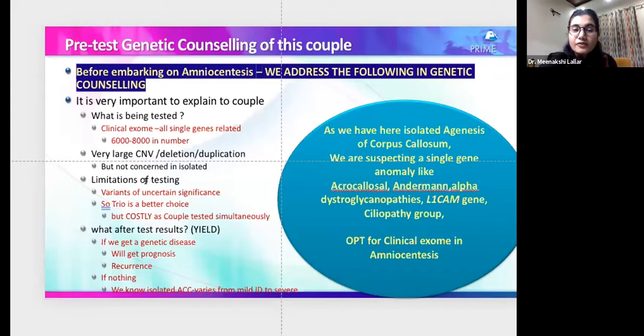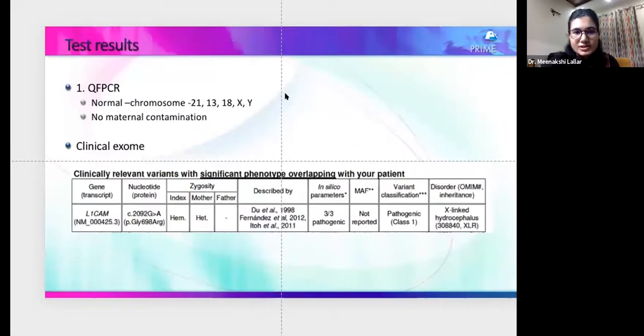After the test, after the amniotic fluid, I tell the patient, I will be able to tell you what is the disease in the baby, what is the risk of recurrence in the next baby, and what will be the natural history of this disease in the baby. So all this I explained to that patient with agenesis of corpus callosum. And finally, the clinical exome was done, and the results are as follows.